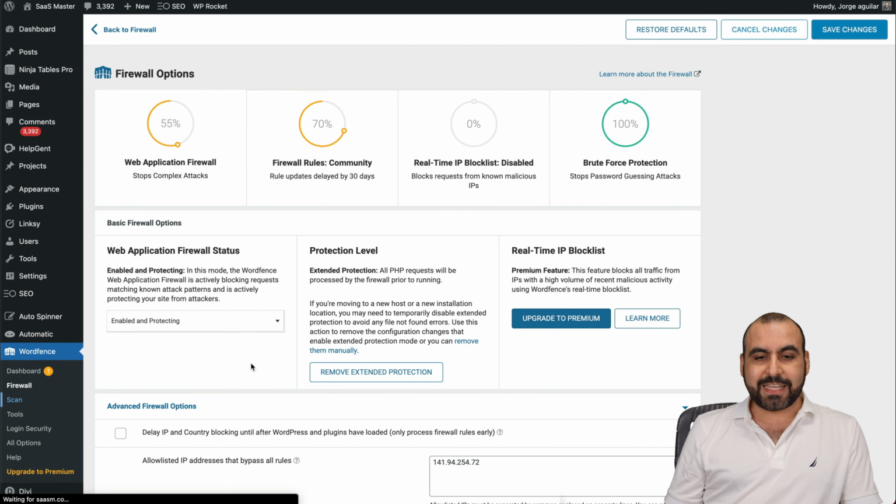Now, in my case, I have all the plugins set to be updated manually. So I go to manually update these, except for the security plugin. My security plugin is automatically updated. That's the only one that has automatic updates. So do consider that when doing this, in case you want to do it also.